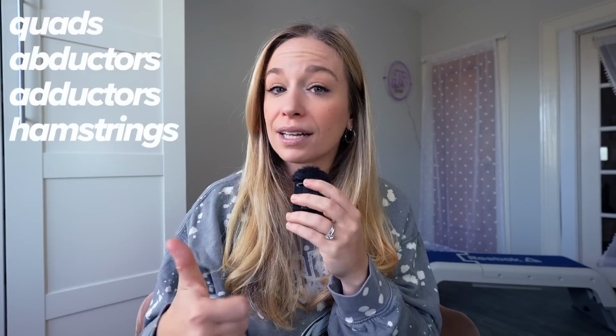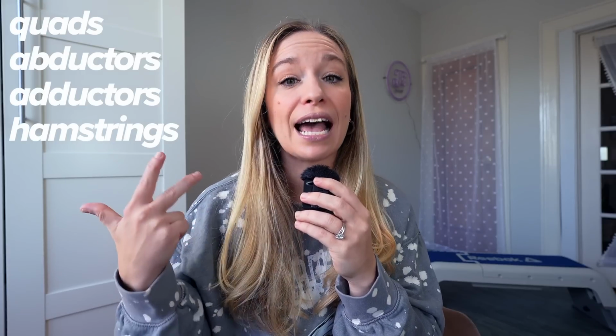Now, I do want to remind you that you are allowed to want your body to look any way that you want. I believe in bodily autonomy, your body, your choice. So if you want to look like you have a BBL without actually having one, more power to you. But I also believe in informed decision making, meaning you deserve to know the risks of this type of training. So if we never train the thighs to achieve a lean look on that part of the leg, we're gonna be neglecting a few key muscle groups here: the quads, the abductors, the adductors, and the hamstrings.